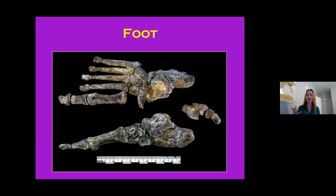We have a good colleague of mine, friend of mine, that was on the Rising Star Committee, works at the University of Witwatersrand. He used to be a podiatrist, transformed into a paleoanthropologist. And he said that if this foot walked into his office, he wouldn't bat an eyelid. It's a very, very modern foot. It's got a little bit of curvature to the phalanges here, you can see, but it also has a little bit of curvature to the foot, and it's a little bit small. But otherwise, it looks like a very, very modern foot.